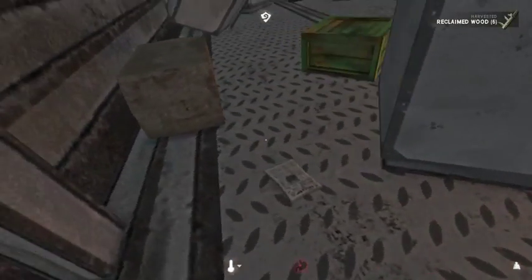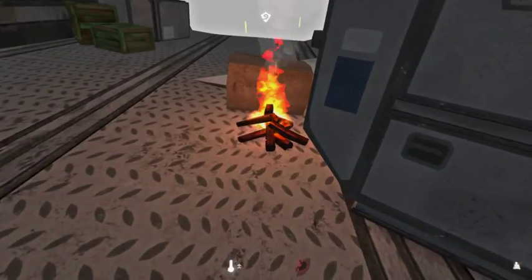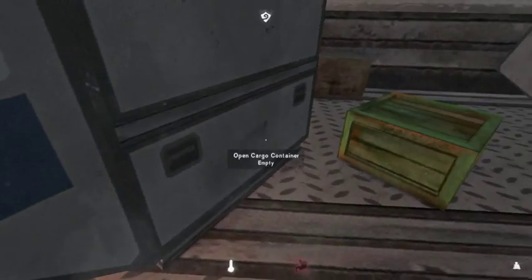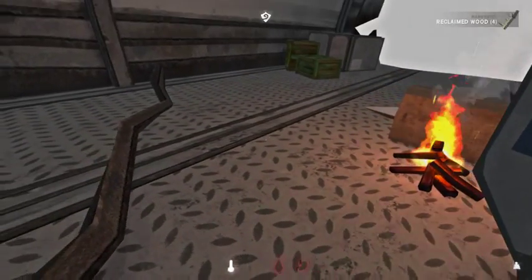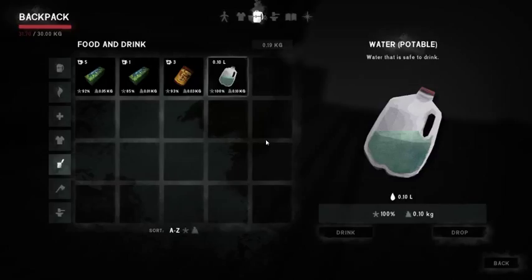So yeah, those boxes just had reclaimed wood. Haven't left anything behind, have I? Okay. Let's see if there's anything in this crate. We'll break this one down by hand. Give the hatchet a little bit of a break. Yeah, see again, so not so much there. I wonder if I can drop any of this here. Have yourself a little sip of water.